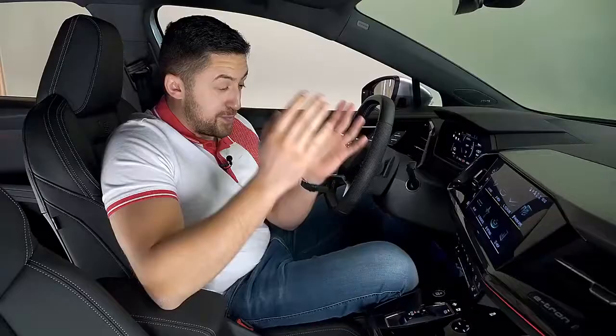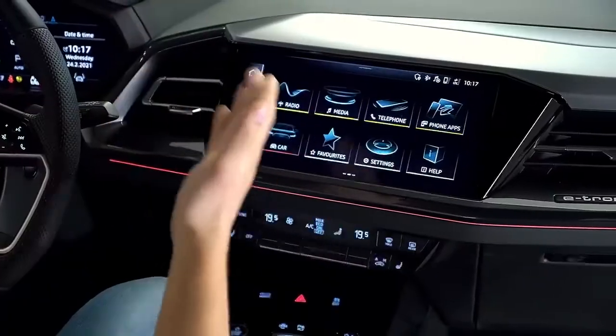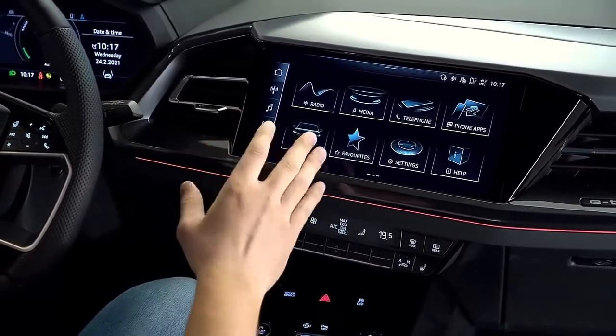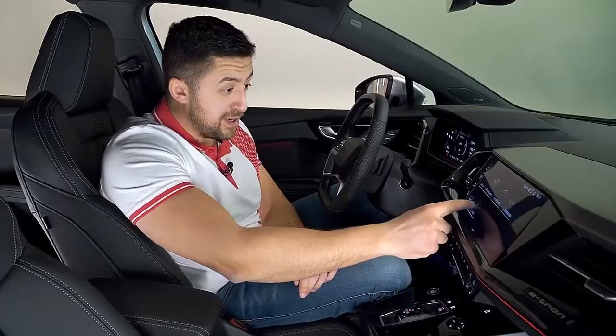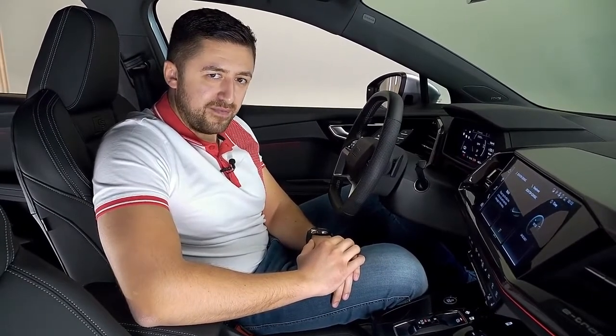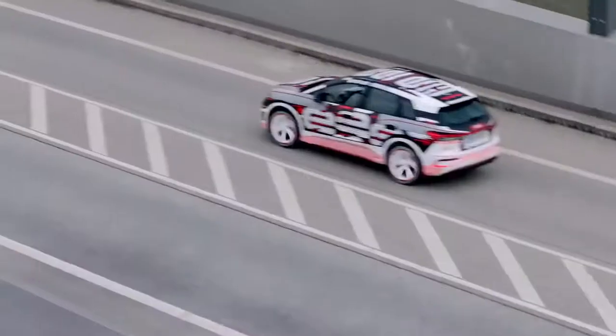Moving on to the screen, probably the most prominent feature when it comes to interior, it is the largest screen you can find on any Audi model. 11.6 inches wide, feedback very direct, very fluent, very responsive, but there is something else that I'm more curious about. It is the AR head-up display, and I think to experience that we need to take the car for a drive. So let's go.